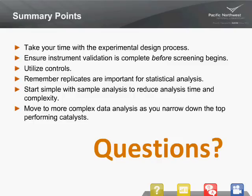Make sure that you validate your instruments before you start your screening. You don't want to get halfway through and realize that this isn't going to work for you or it's doing something wrong. Utilize your controls. Remember your replicates. All of those things are really important for doing your statistics and making sure you have confidence in your data. When you start looking at your data, again, start simple so you can reduce the amount of analytical time that you're spending and the amount of complexity that you're trying to make sense of. Then move to more complicated data analysis and narrow down to what you think is your top performing catalyst so that you can move forward with your larger scale testing and things like that.